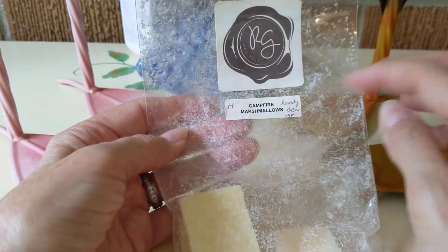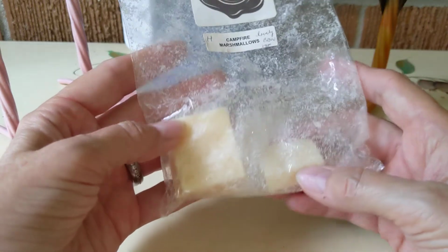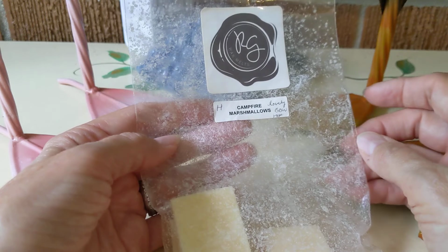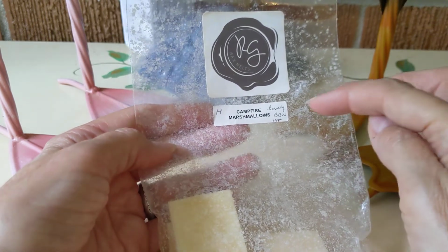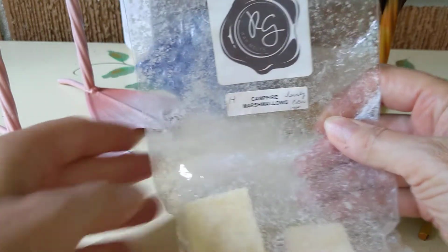Again, Campfire Marshmallows, this is Bath & Body Works type from Rose Girls. This bag is coming to an end, which grieves me, and I'm not ordering until spring. At least that's the plan. High throw, and I love this. I blend this with various things, and that helped the leaves.